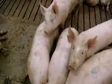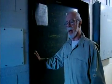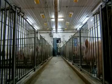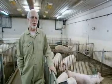It seems an impossible problem of biology, but John Phillips has found a way to fix it. A very simple and effective solution to the environmental problems caused by high phosphorus pig manure found right behind these doors. To tackle the problem, John has created something he calls the EnviroPig. This animal looks normal, but it's anything but. These pigs are unlike any other pigs in the world.